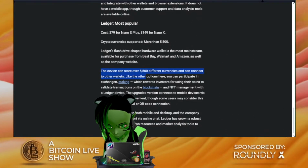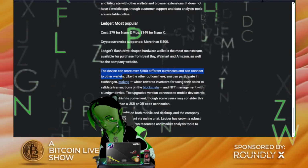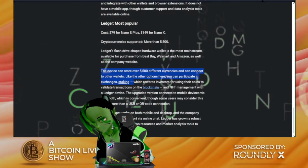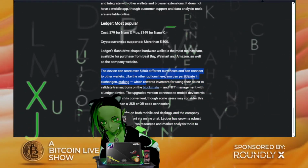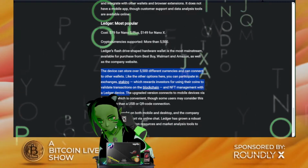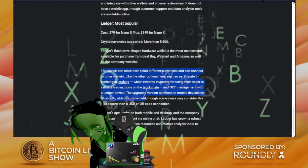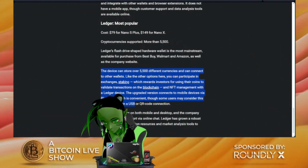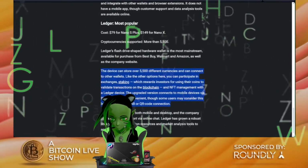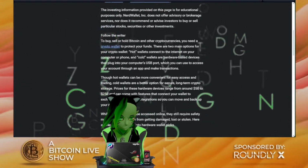So, the device can store 500 currencies connected to other wallets, which is kind of strange. Like other options, here you can participate in exchanges, staking, and rewards for other blockchains. So it can do additional things as well, and NFT management. Cool. The Ledger version connects to mobile devices via Bluetooth, which is convenient, but some consider it less secure than USB or QR. Okay. So we can see why they're listed. They're strong, robust devices, but they all have some sort of issue.